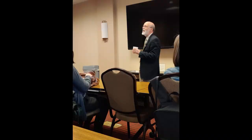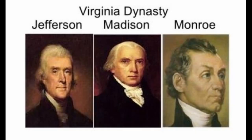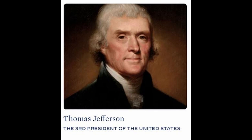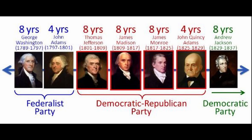One of the many things that John talked about was the Virginia dynasty. The defeat of John Adams in 1800 by his vice president, Thomas Jefferson, who had previously served as Washington's Secretary of State, marked the true beginning of the Virginia dynasty, which is usually associated with what is now called the Democratic Republican Party.